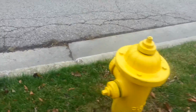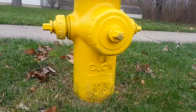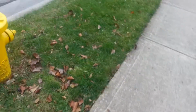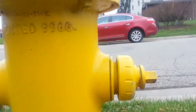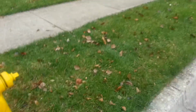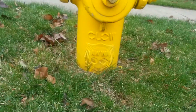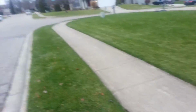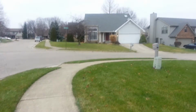Doesn't say on that side, but we'll see the other side here. Fire hydrant main. I'm looking for the date on this, but I'm not seeing it yet, but I'll get it on one of the next ones. For some reason this one's not saying on it here. I'll walk around, find another one. Actually, here's another one up the street right here. Yeah, here's a couple more right here.